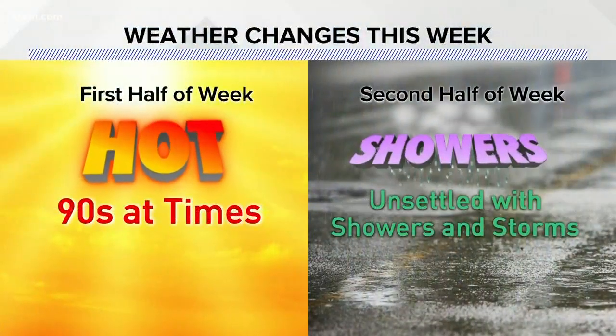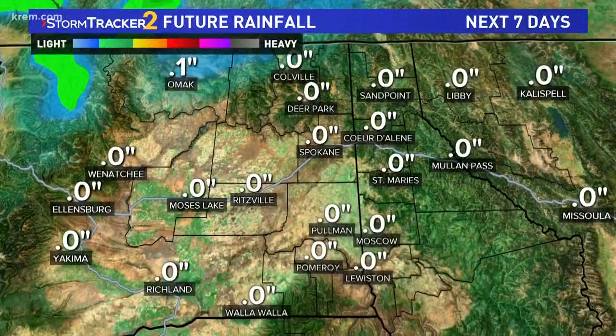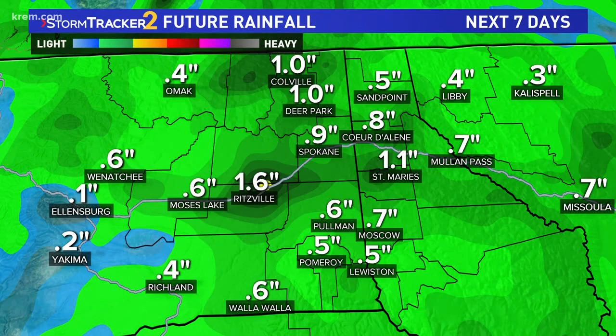In fact, the first half of this week, still looking at high temperatures topping 90 degrees in a few locations. That changes for the second half of the week as we start to introduce more showers and potentially thunderstorms in the area. In fact, our latest computer models show maybe as high as an inch of rain over the next 7 days. So this is starting to mark the change away from the dry season, which of course is the summertime for us, back into some more rain and storm chances. And I'll detail that day by day as to which days have the best chances for rain in that week ahead, all coming up in a few minutes.